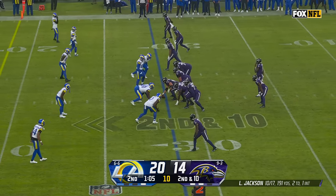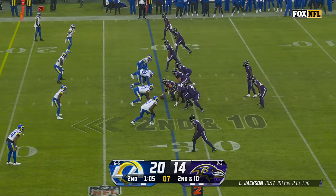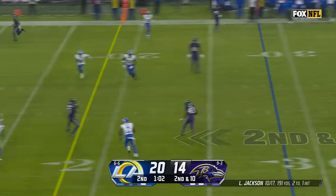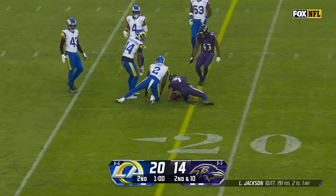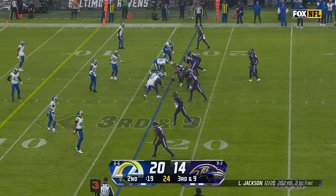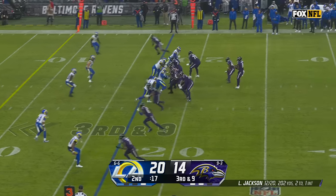Light rain continues to fall. The Ravens on the move here. Down six. Final minute of this first half. Jackson threads one through, and Rashad Bateman's got his second catch of this drive. First down inside a minute. And just, he's 100% hustle.